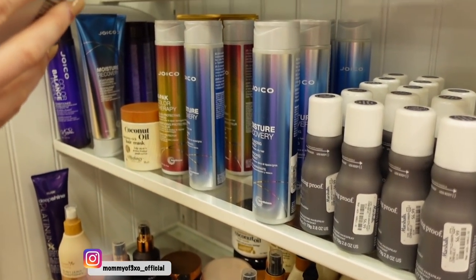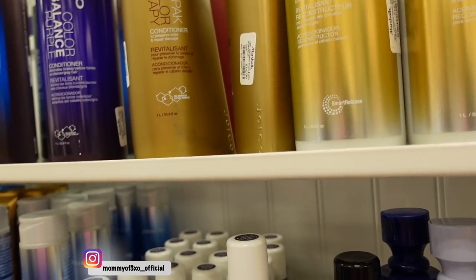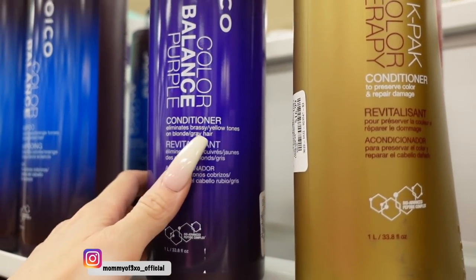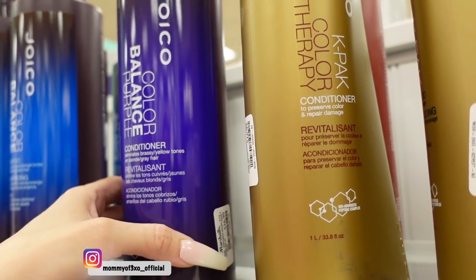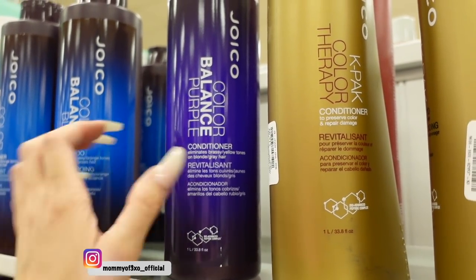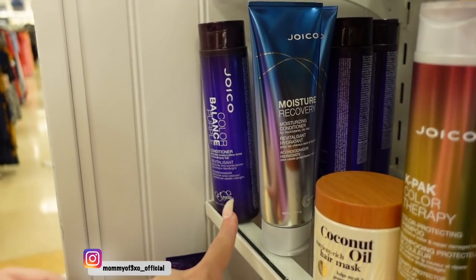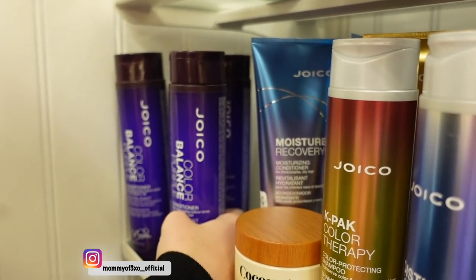How much is this? Moisture Recovery. Oh, I didn't even see that one. The big one. $16.99. Yeah. So what is this one? Eliminates brassy yellow tones. That's blonde, purple, or gray hair. It's for the purple, but they don't have the shampoo to go with it. That's conditioner. And this is for brown hair. Should I still get this or no? Do they have the smaller one? Oh, wait. Yeah, I already looked. I don't think they have the smaller shampoo either. Oh no. Just conditioner. I wonder if I should still get it.